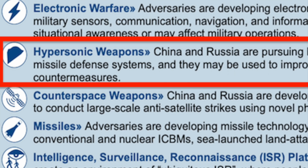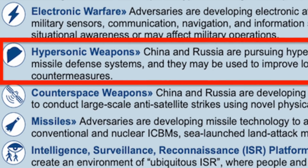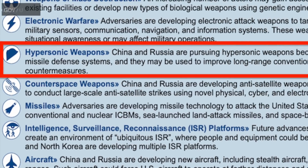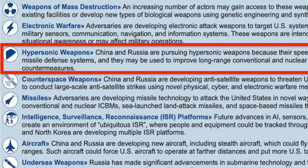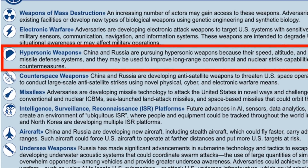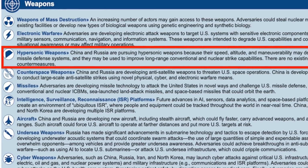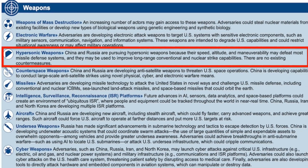It's to be noted that America's Government Accountability Office (GAO) report has stated that the U.S. currently lacks the defenses required to protect against the latest crop of hypersonic weapons being developed by China and Russia. The report states, "China and Russia are pursuing hypersonic weapons because their speed, altitude, and maneuverability may defeat most missile defense systems, and they may be used to improve long-range conventional and nuclear strike capabilities. There are no existing countermeasures."